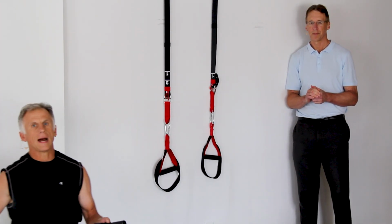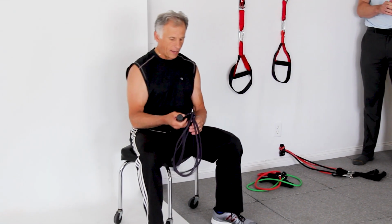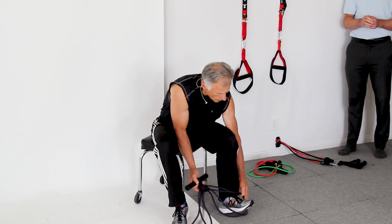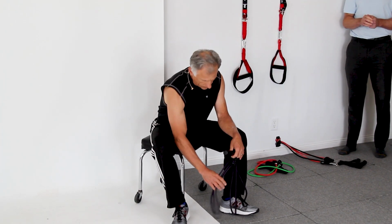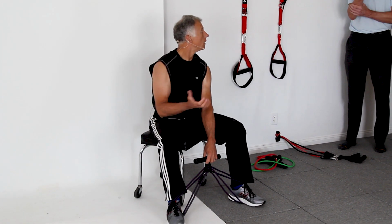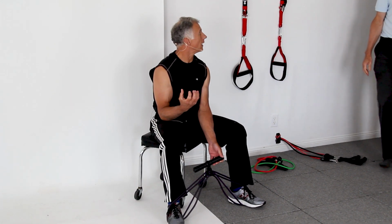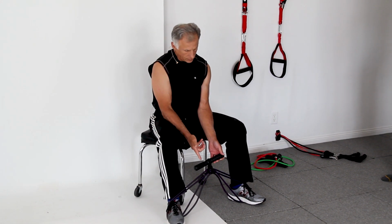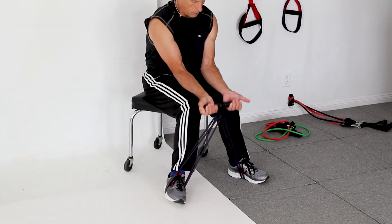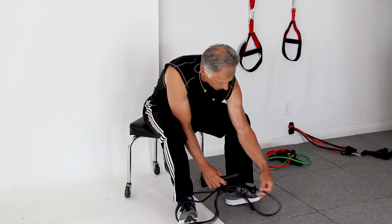This is my other option that I personally use for bicep curls. It's our grip strengthener, which is actually made for grip strengthening. We got a friend of ours that invented this system. It's really for the wrist and forearm and grip. He's a rock climber, and he wanted to get stronger hands and forearms, so he invented this. But what I found out, this is how it's invented to be used. I shift to here.